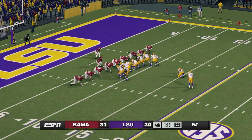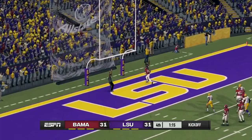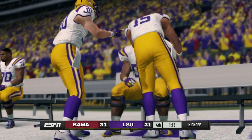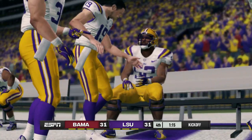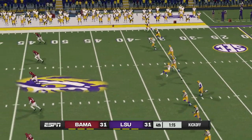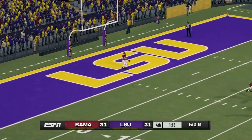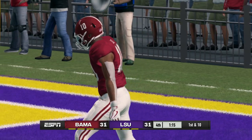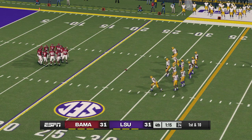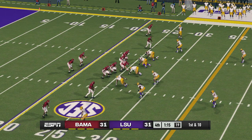Just over a minute in the fourth quarter. And he hits the PAT. LSU kicked this one off. He sends this one deep. This one's going to be down in the end zone for a touchback. Late in the fourth quarter now, game is tied. Which coach can outcoach the other? It's a chess match right now.